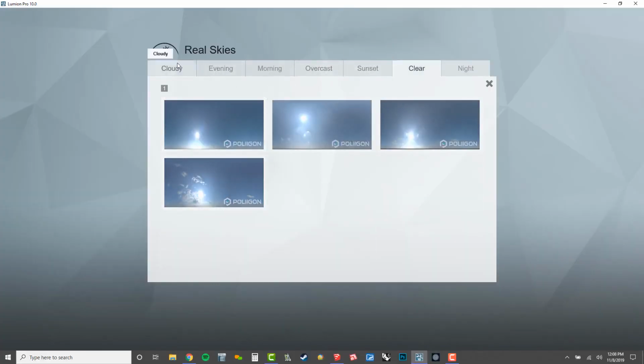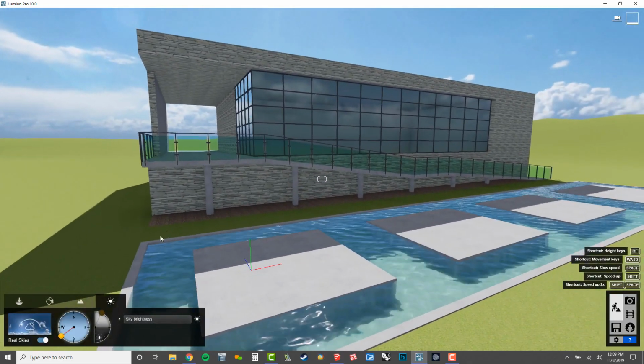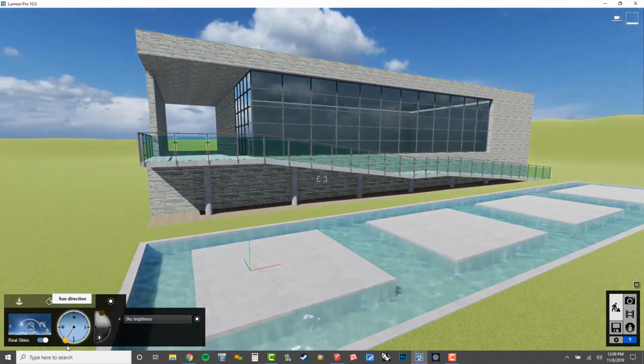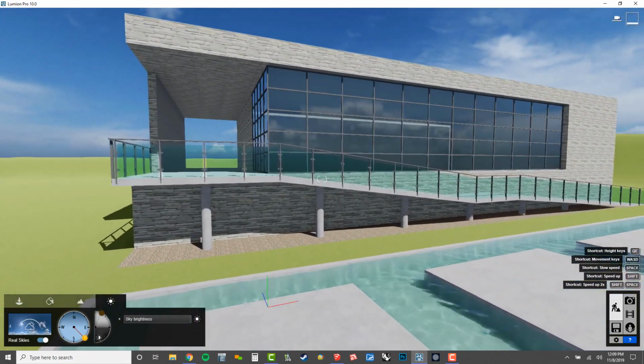I'm going to go with a cloudy day. And this is my favorite sky here. It's kind of a standard issue. And then we'll just get our slider doing something a little different here. All right. So we're in good shape.